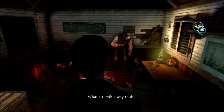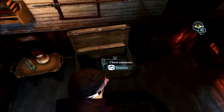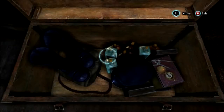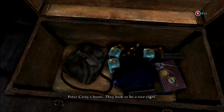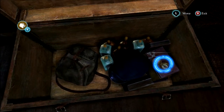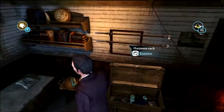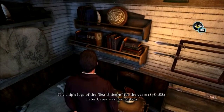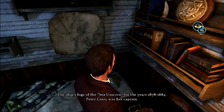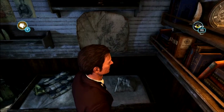Terrible way to die. Peter carries boots. They look to be a size 8. Old navigation instruments, nothing interesting. The ship's logs of the Sea Unicorn for the years 1878 to 1884. Peter Carey was her captain.